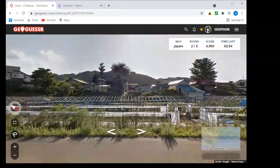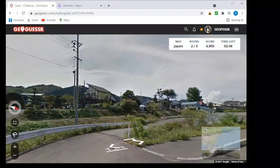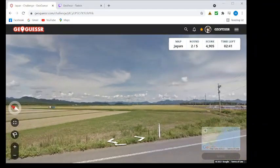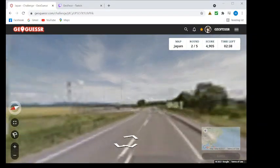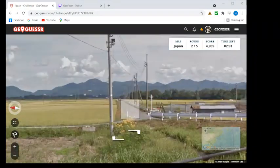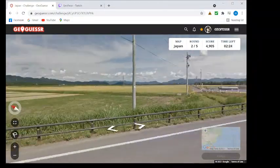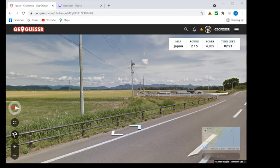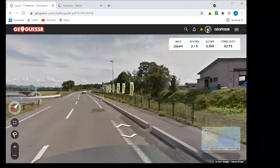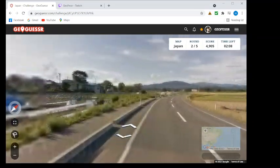We have, let's see, small hills, some larger ones in the distance. Do I feel like searching on this side? Does it look like there's anything in that direction? No. Yeah, this village is tiny too.